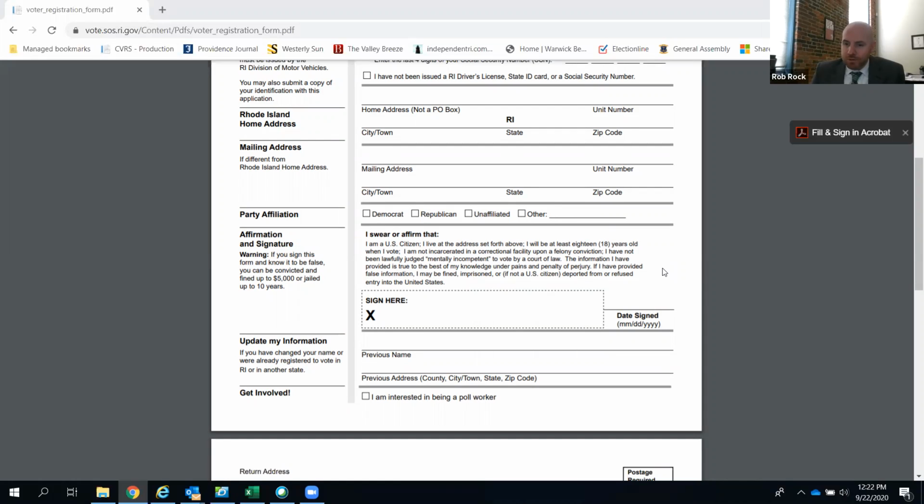And now is where I always like to talk a little bit about your obligation as somebody who is registering people to vote. I mean, you certainly could provide the form to an individual, and you could just let them take it, fill it out, and put the onus on them to get it in.